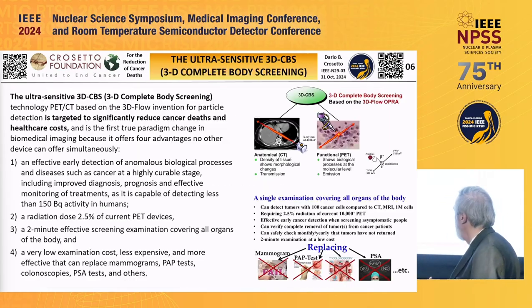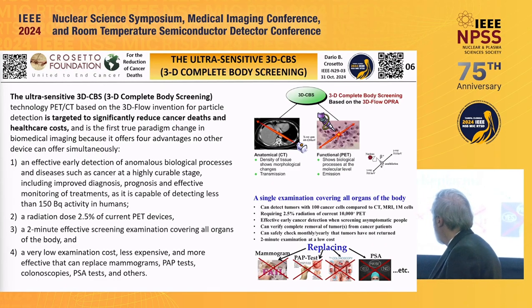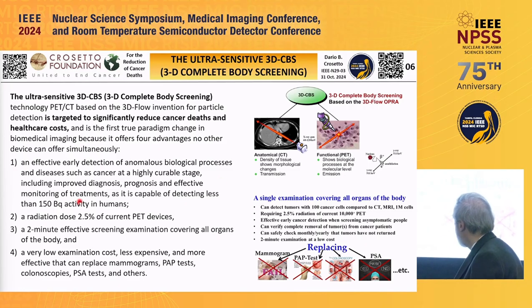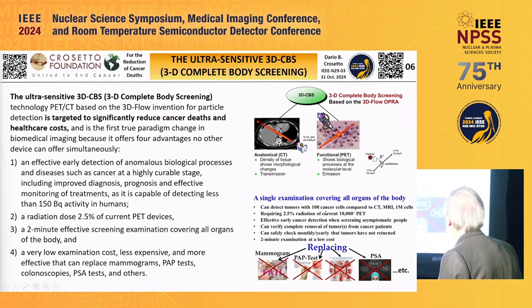So the ultra-sensitive 3D CBS has these 4 features that nobody else has at the same time: effective early cancer detection with an activity less than 150 million becquerel, demonstrated by calculation, a radiation dose then proven by others, by a third party on hardware, of 2.5% of the current PET, 2-minute effective screening, and a very low examination cost, okay? So this is replacing mammogram, pap test, and smear.